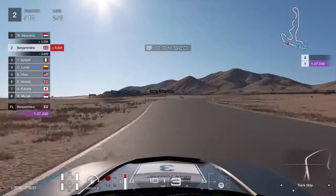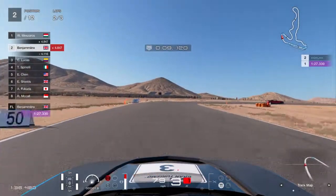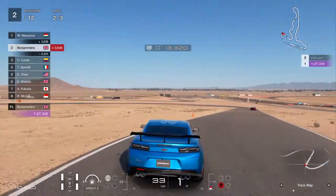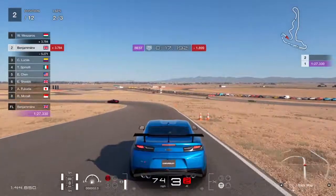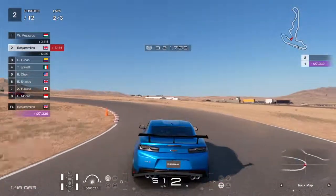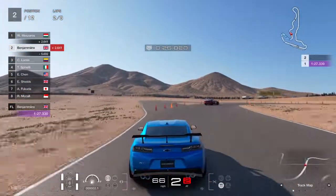It's great. It's like a European-American car that does corners. It's so good. It's definitely worth picking up, guys. I believe it's dirt cheap as well. It's about 70,000 credits, which, in Gran Turismo money, you've probably got millions, so that's absolutely fine. It's a brilliant, brilliant car. And it really worked well on this track. It was almost like it was designed for this track, actually.